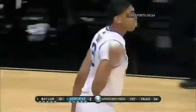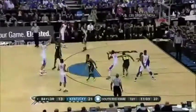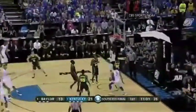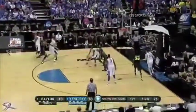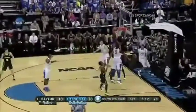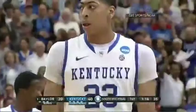Here we have Anthony Davis and Kentucky taking on Baylor. First half, Michael Kidd-Gilchrist with the team-high 19 points, and just like that, the Wildcats shoot out to a 10-point lead. Later on in the first half, Terrence Jones rejected on the low block by Quincy Acey, but Davis finishes it for 2 of his 18 points. Kentucky led by 20 at the half.